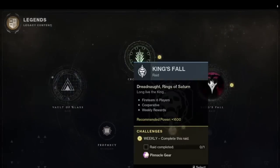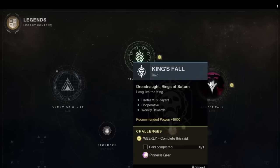King's Fall, if you're looking for any of the things from here, now's the time to farm it out. Remember, you can save a checkpoint for the final boss if you're just looking for the exotic, and you can farm it as many times as you want, as it is the featured raid this week. You don't have to only be limited by the 3 chances you would get on all 3 characters. You can just farm it as many times as you want on one character.